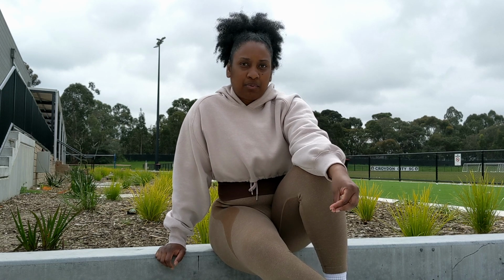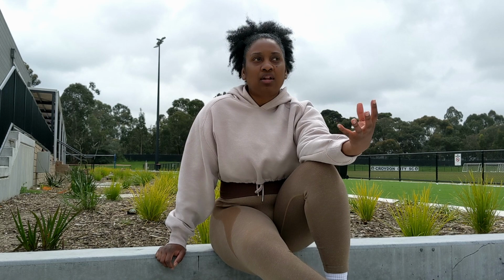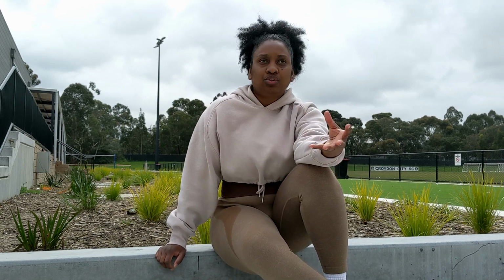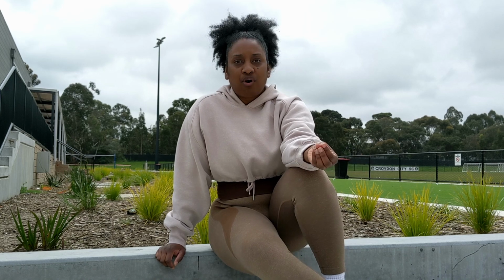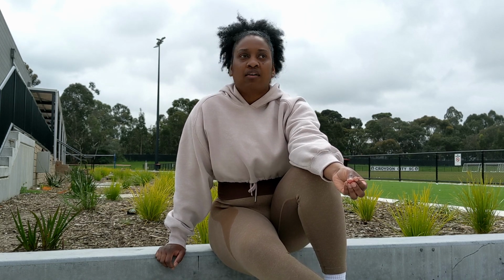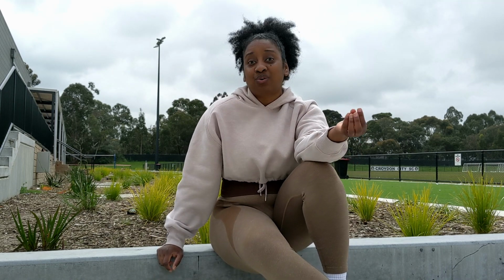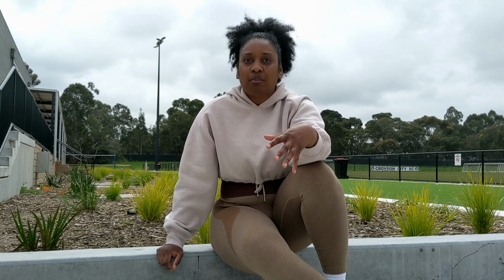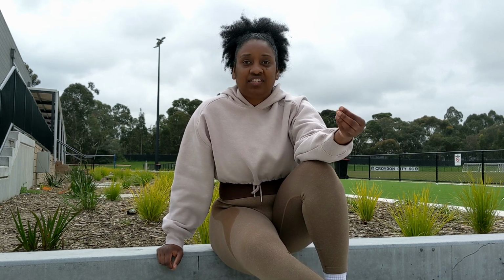Let me give you an example. Let's say you've been running 1 kilometer every week. So week 1 you've run 1 kilometer, week 2 1 kilometer, week 3 1 kilometer, and then on week 4 you decide to run 4 kilometers. That is a big jump, and this is likely to cause injury because your body and your muscles aren't quite used to that kind of distance yet.